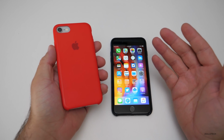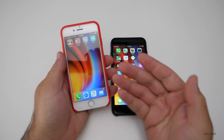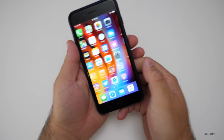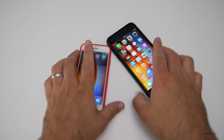Both of these are great devices. They have the same processors that the iPhone 10 does, and honestly they don't feel slow, especially now that they've got iOS 12 on them. You're not going to have any problems loading apps. Everything's going to be nice and smooth. And the only difference between these two devices really is the camera on the back.